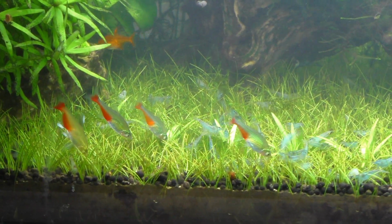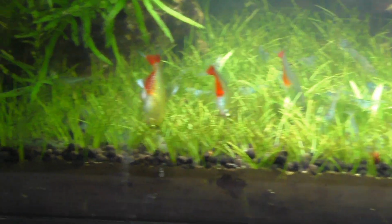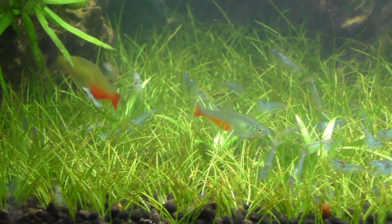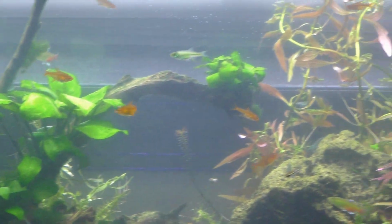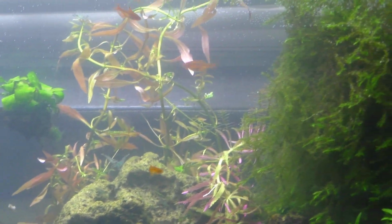Everyone's kind of pecking around down here because I did drop some food in there. These are the green fire tetras. A lot of people ask me what these are. They look just outstanding. You can see just a ton of shrimp in there. I almost said snails. The ember tetra is doing great. There's also neon green rasboras. There's one right there. Not looking very neon-y though.